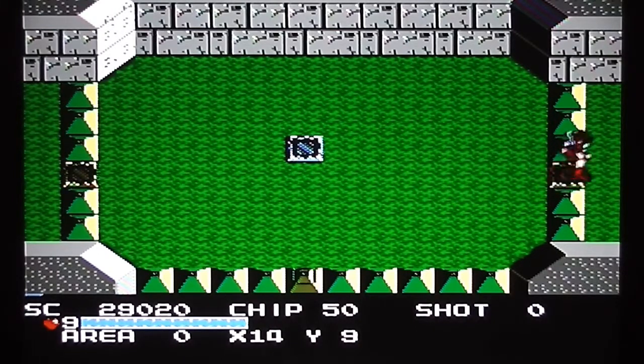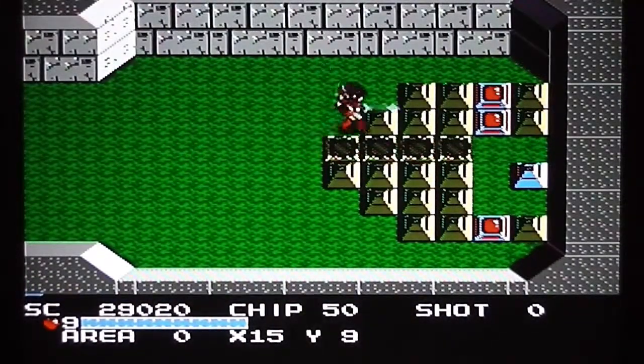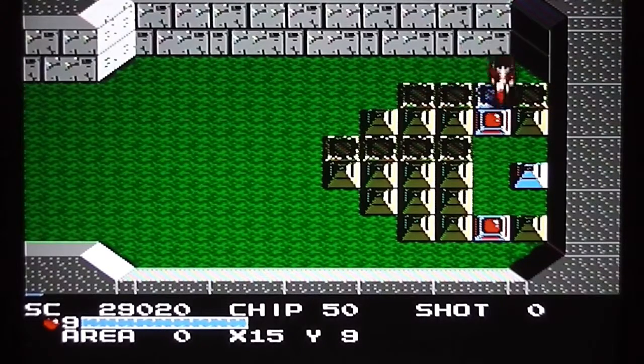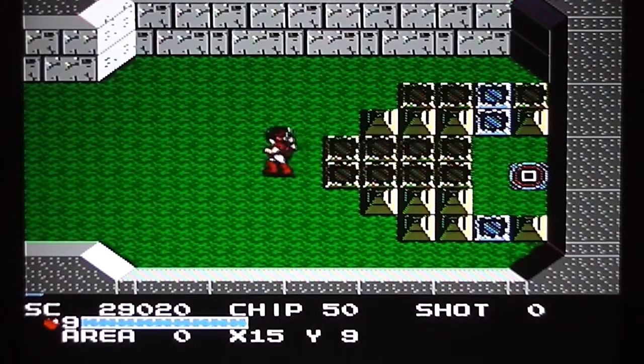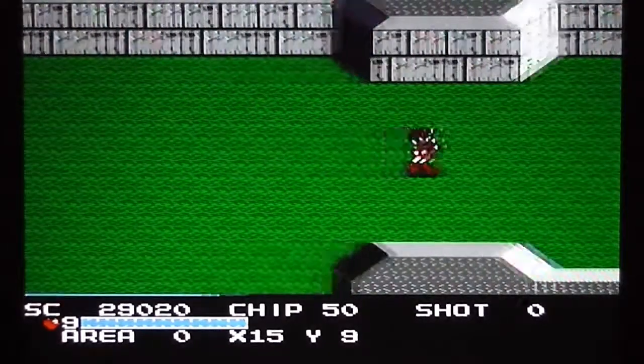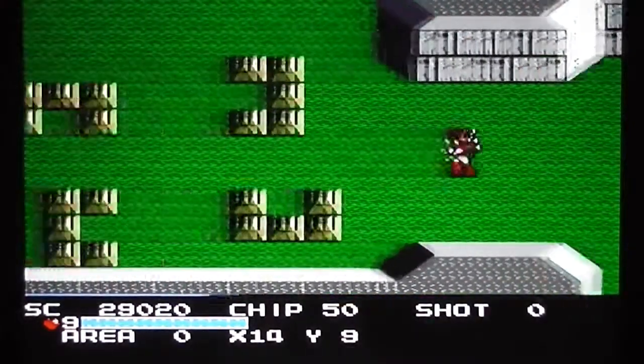So yeah, as I was saying, the aim of the game is to engage a self-destruct sequence to destroy this big space station that you're currently stuck in, as I understand it from watching the English language YouTube videos at least.